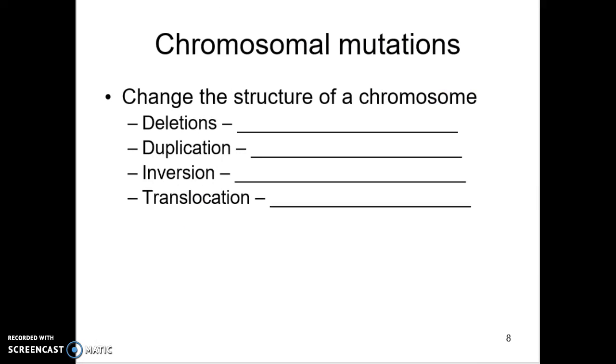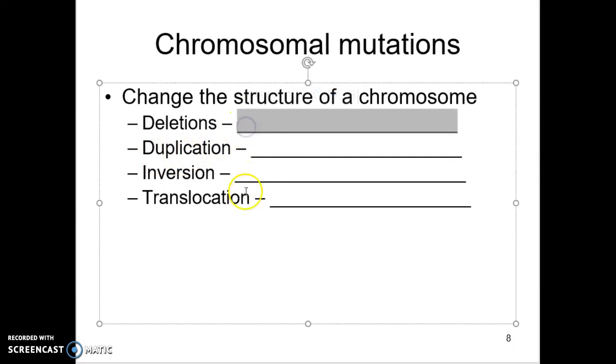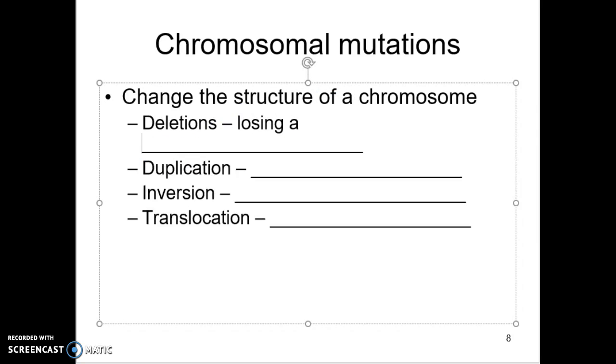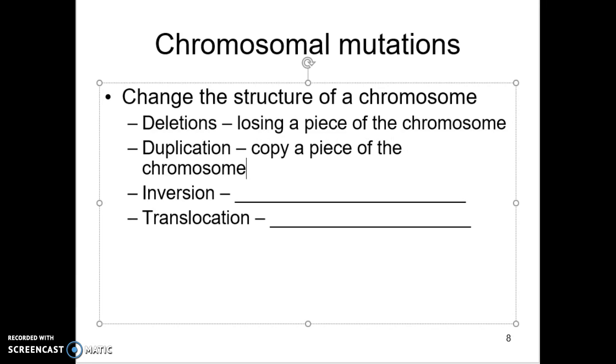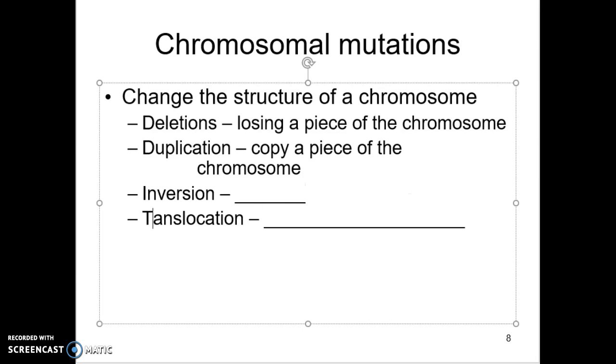Okay, so with chromosomal mutations, some terminology, some general information to get down. In a deletion, you are losing a piece of the chromosome. All right, so a piece is being deleted. It's lost. That's what deletion refers to. Duplication, you are going to copy a piece of the chromosome. So maybe instead of AAA, you now have 5 A's or 6 A's or 7 A's or whatever it is, but you're just copying it. You're actually adding information when you do a duplication with the chromosome.